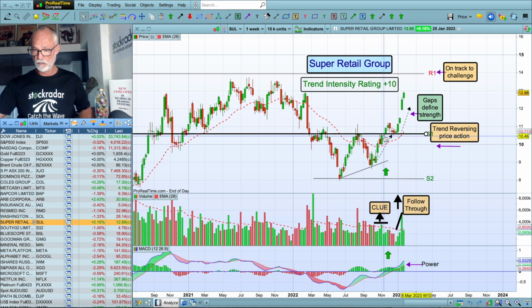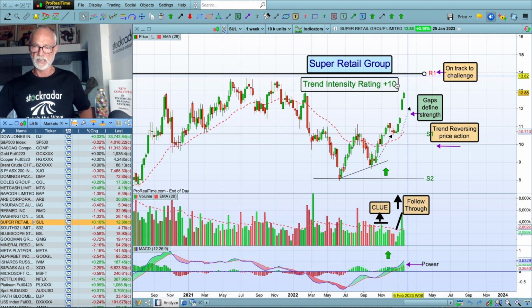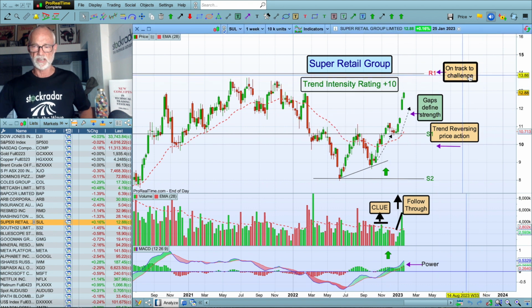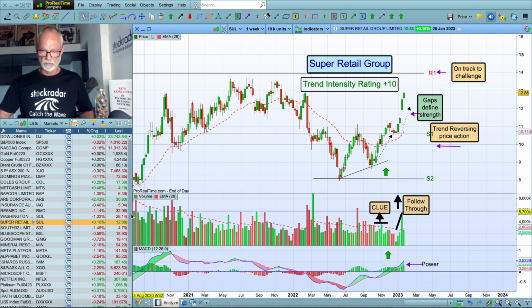So we had a little trend reversal here. It's rallied up through here on some great volume. We see some good starting volume here. It followed through nicely. There's power in the momentum index, and R1 is the next level. Trend intensity rating is +10 for Super Retail Group. So it's really on track to challenge that R1 level up around $14. So go Super Retail Group.